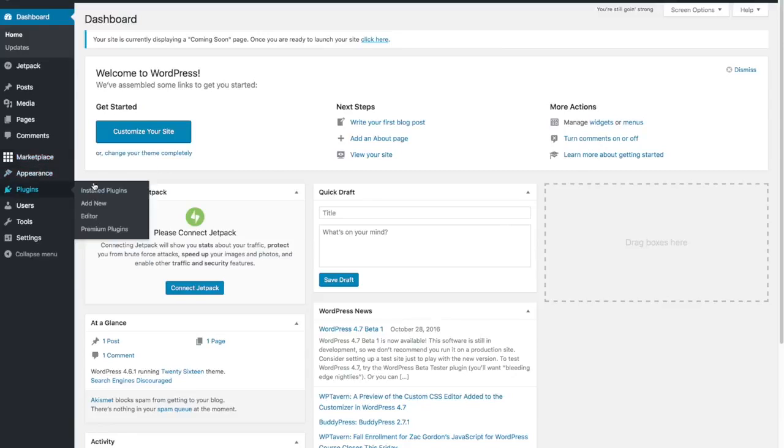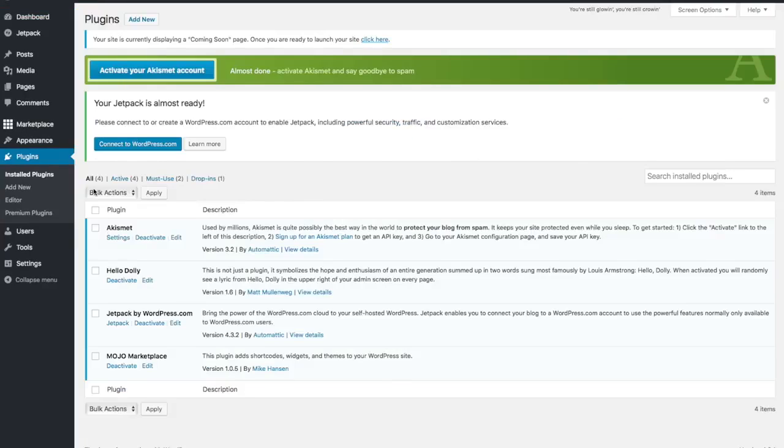So let's see which plugins Bluehost has installed for us. Okay, so under our plugins here, there's a few things we can get rid of. So we can get rid of this Hello Dolly plugin. The Jetpack plugin is something you may or may not want. So you can choose to leave it in here or deactivate it and add it in later. We're not going to discuss that in this series.